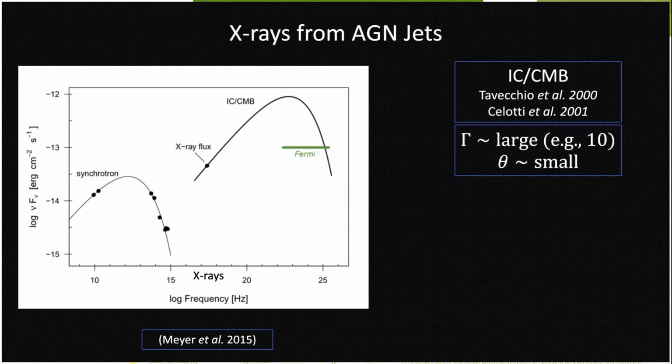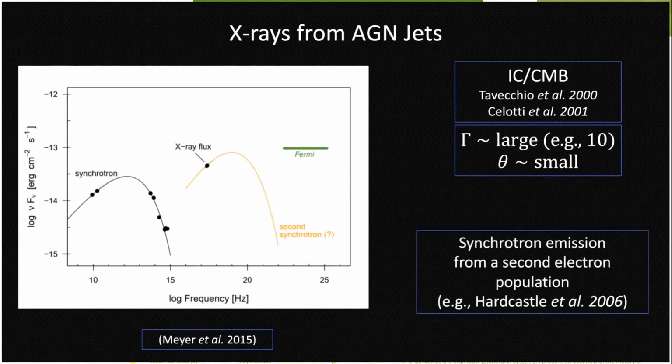Alternatively, they can be interpreted as synchrotron emission from a separate high energy population. This population has energies much higher than what is required to produce the radio to optical emission. Now, this relaxes several uncomfortable constraints required by the ICCMB model, but again, it has its own problems. The first question is, why should there be a second electron population?